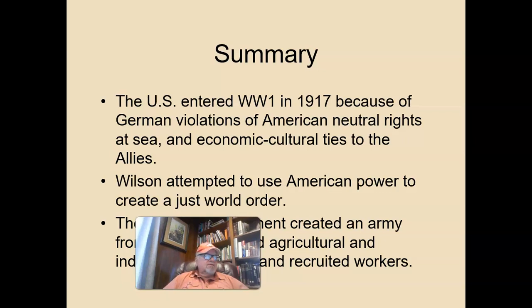So, this brings us to the summary. The U.S. entered World War I in 1917 because of German violations of American neutral rights at sea and economic and cultural ties. Wilson attempted to use American power to create a just world order. Nice idea, good attempt, but ultimately it failed.